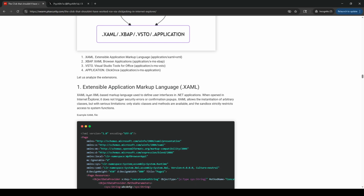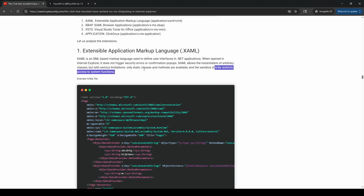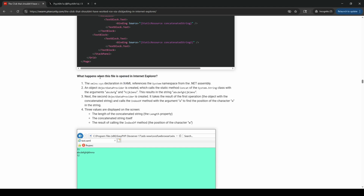Extensible Application Markup Language is an XML-based markup language used to define user interfaces in .NET applications. When opened in Internet Explorer, it does not trigger security errors or confirmation pop-ups. XAML allows the instantiation of arbitrary classes, but with serious limitations. Only static classes and methods are available, and the sandbox strictly restricts access to system functions. That sounds so scary, and that sounds like C# .NET deserialization hell.